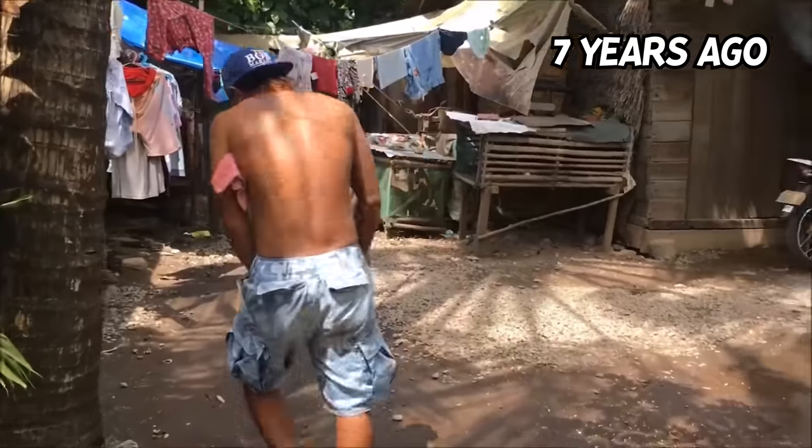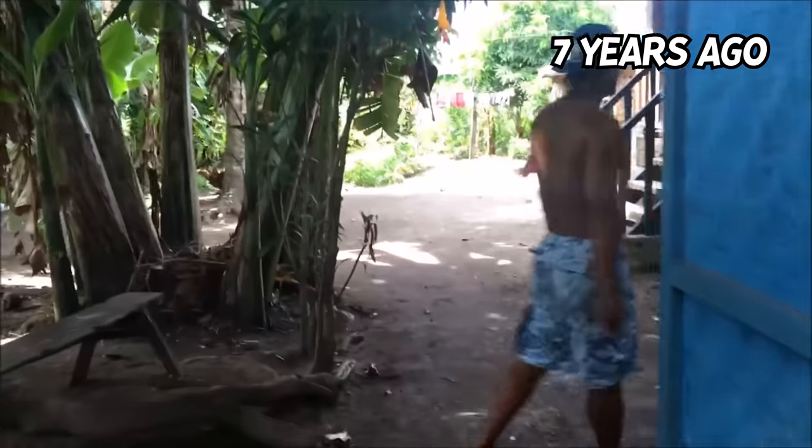The tower is only about 500 meters out of the small village.